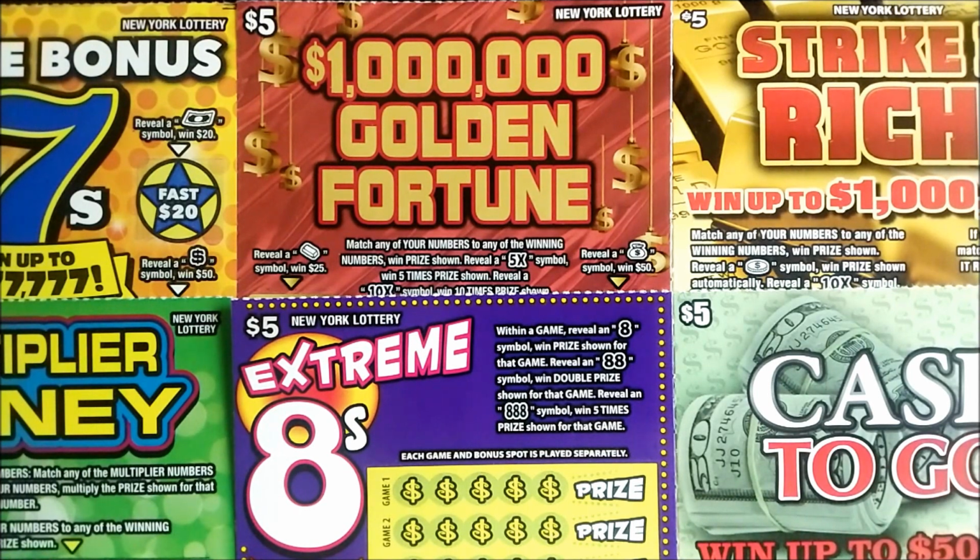Today, we'll be playing a mix of New York Lottery scratch-off tickets. Some are from the past, they're a little older, and some are more recent ones.